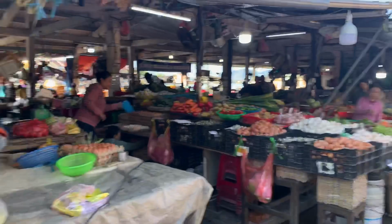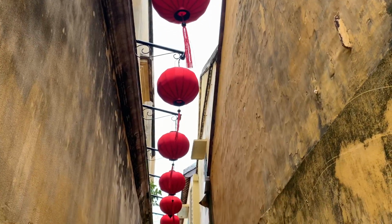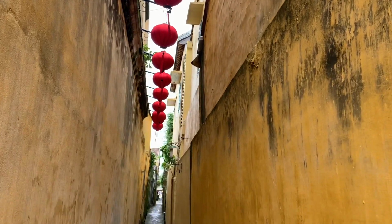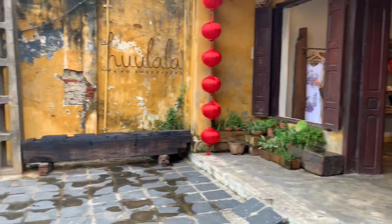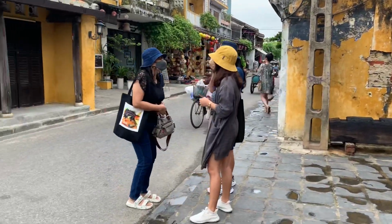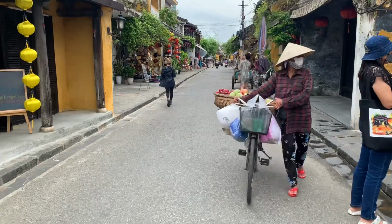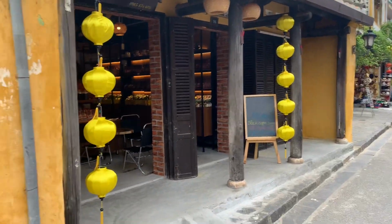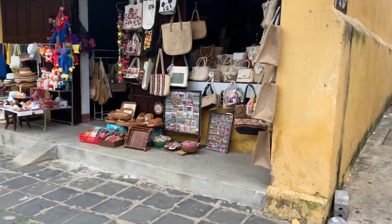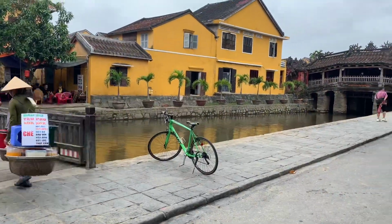anywhere in Vietnam. You can get a bicycle and just cruise around, but we went to the old town of Hoi-An. We flew with Vietjet for about $50, and it's very typical because of the lanterns and also the old houses with Chinese, Japanese, and Vietnamese architectural styles due to the different eras and settlements that have been there.